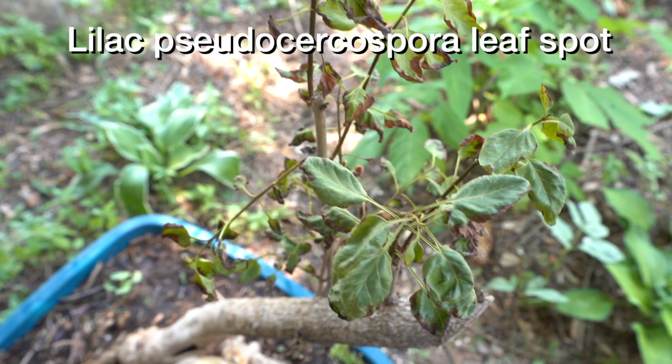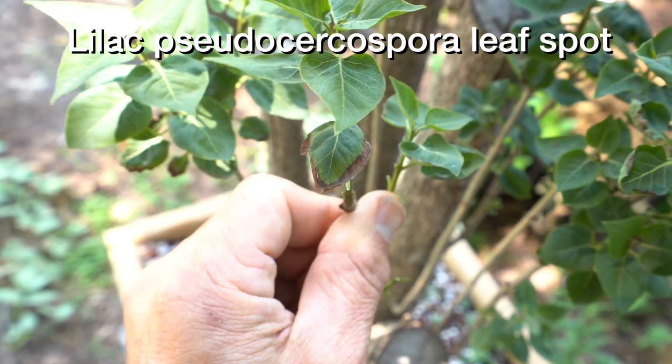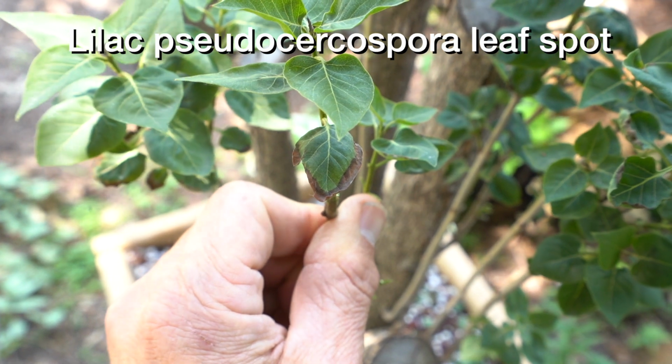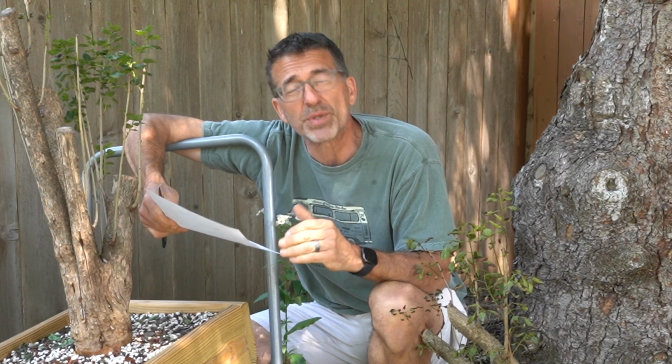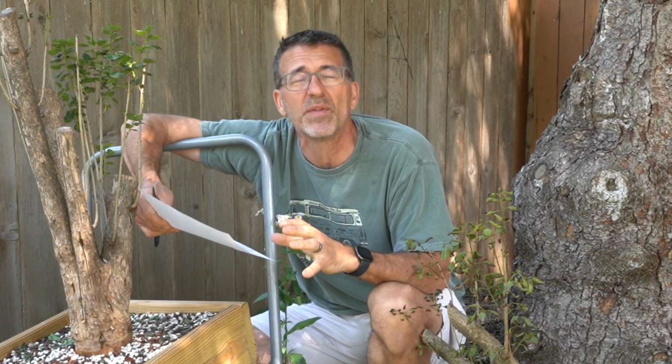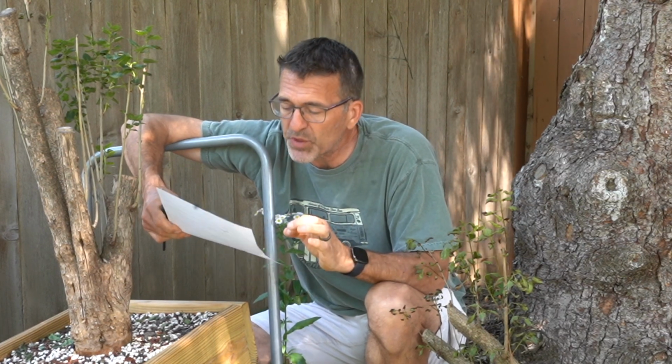So lilac pseudocercospora. Well, that was a pretty good first effort, huh? I'll put it up on the screen for you. Leaf spot, presents in some tests of the University of Minnesota. So the University of Minnesota has tested some of these fungus lilacs that were given to them, and that's what they're calling it.